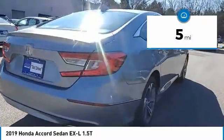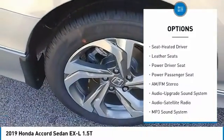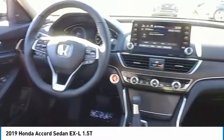Here are some of this vehicle's great options: anti-lock braking system, traction control, power passenger seat, Bluetooth wireless data link for hands-free phone, air conditioning, moonroof, power steering, HomeLink garage door opener, floor mats, cruise control.